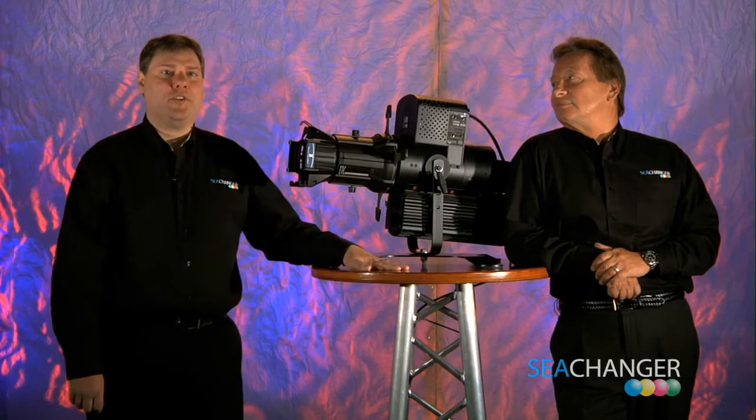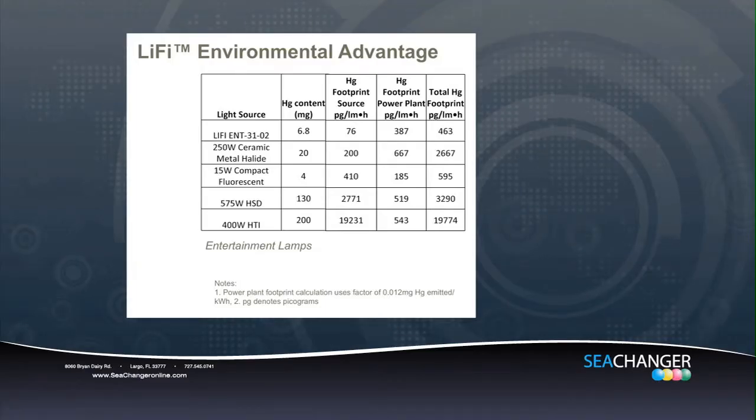As we become more and more conscious of new technology, we have to be aware of the effects on the environment. The LEP technology does contain a small amount of mercury, about 2%, compared to a standard HID fixture at 100%. Under normal handling, the mercury vapor contained in the lamp poses little risk of exposure. The plasma lamp is RoHS compliant, does not contain lead or any other harmful materials. Due to the small amount of mercury, it also reduces the carbon emissions.